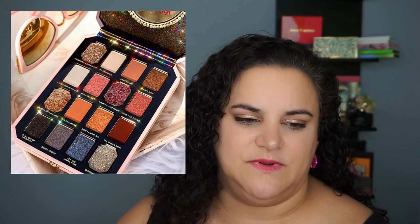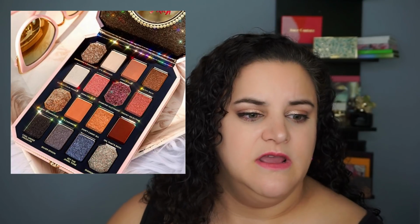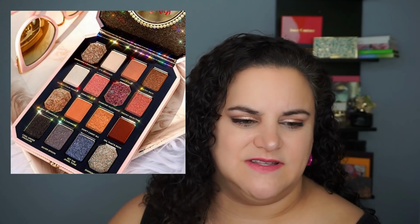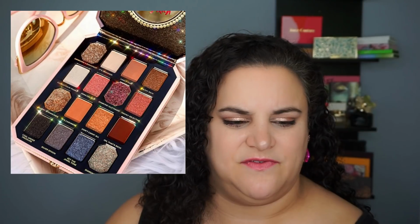A palette that I'm not particularly interested in is this one from Too Faced. This is part of their Pretty Rich collection. There are other items in it, but I'm just focusing on the palette because the other items frankly look like everything else that they have. There's a highlighter and some other stuff, it doesn't matter. But the palette, I don't know, there's just something about the color selection in here. It just doesn't really do it for me.